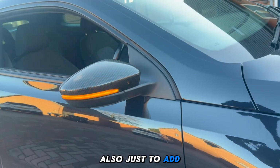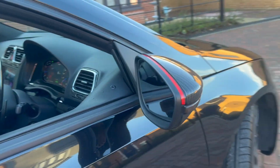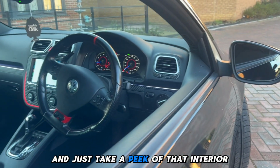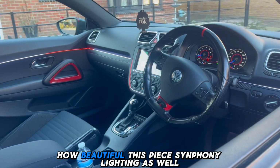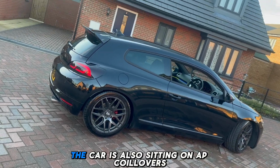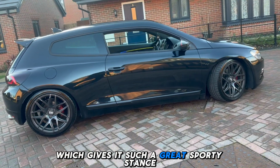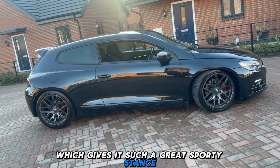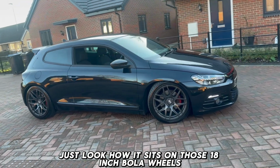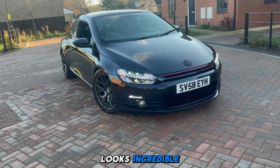Also, just to add, the side mirrors have LED sequential styling, and just take a peek at that interior, how beautiful this LED symphony lighting is. Look, the car is also sitting on AP Coilovers, which gives it such a great sporty stance. Just look how it sits on those 18-inch BOLA wheels. Looks incredible.